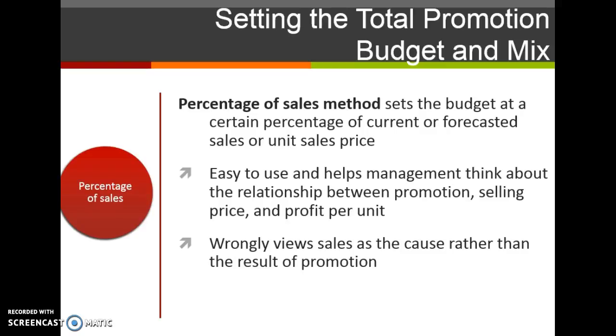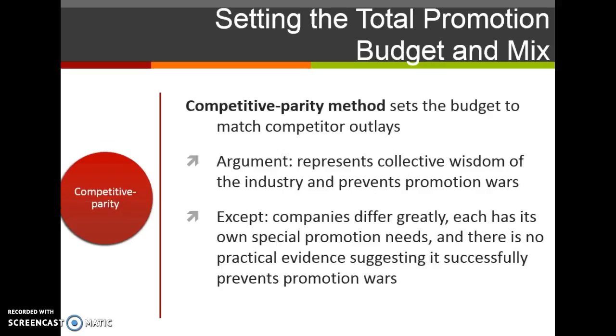The percentage of sales method sets the budget at a certain percentage of current or forecasted sales, or unit sales price. It is easy to use and helps management think about the relationship between promotion, selling price, and profit per unit. However, it wrongly views sales as the cause rather than the result of promotion.